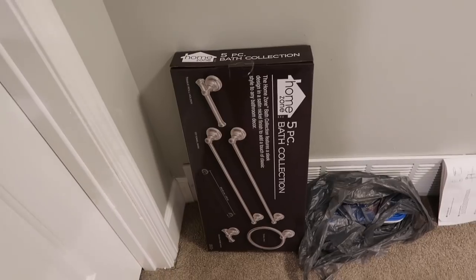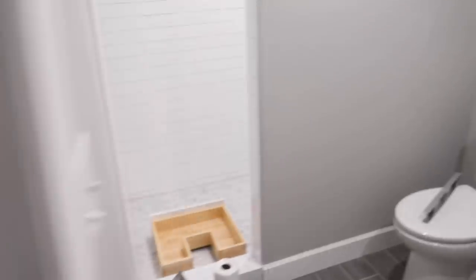I am so excited. Of course, we still have this full set to put up, towel racks and the toilet paper holders and all those different things. Everything to do in the shower still. We still gotta put in the handles and the shower heads. We have those purchased, so those are going in.